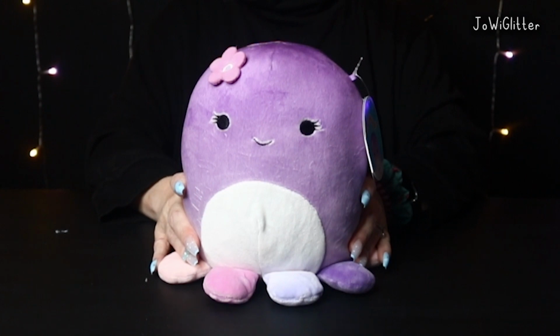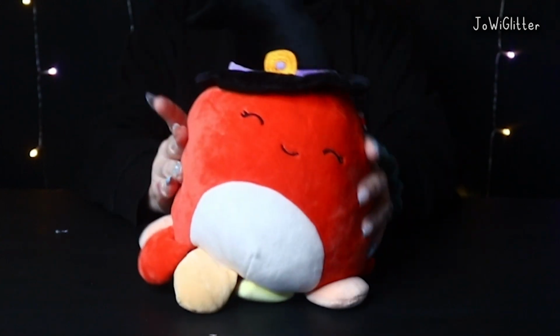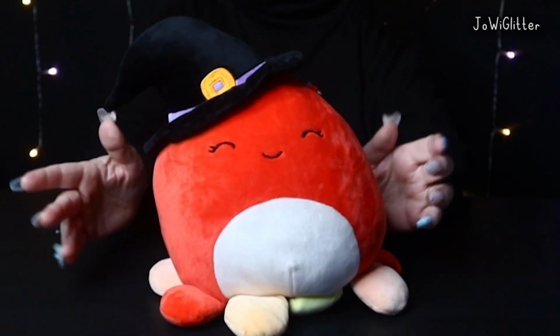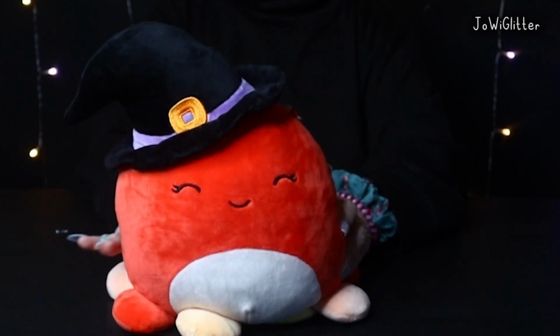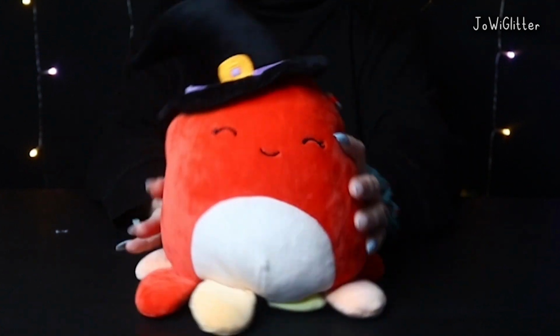Okay, next one. And here it is. Okay, so we have Deetra, the witch octopus, everybody. I totally forgot that I bought this one. She's a little lopsided. She wants to lean this way. She is a previously loved Squishmallow, so she doesn't have her tag, but she does have her tag loop, which is strange. She feels like she's an 8-inch.